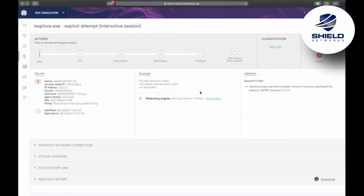In this case, it's the anti-exploitation fileless engine, because this is a script-based attack that came through the browser, which is what a lot of different tools struggle to identify and stop. Our tool is able to see that, identify it, and stop those kinds of attacks in real time as they happen. We can also see over here some indicators of compromise about this specific threat and what happened. We can see that it injected some code into the browser as that ran.